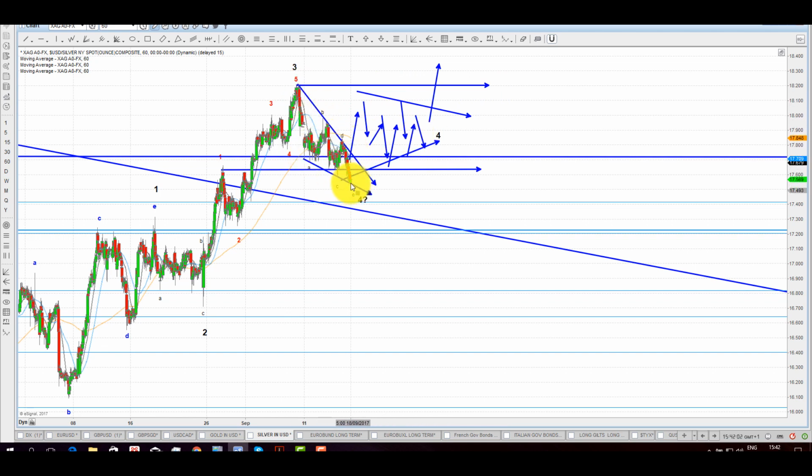Yeah, fine, that's an ABCDE, but that's A. This is just the A leg of a complex triangle. Okay, these things happen all the time in the markets. That's an A, that's a B, C, D, E, and then prepare for it to continue higher.